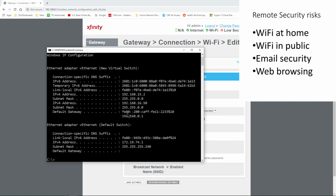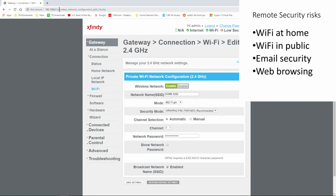192.168.0.1. Don't worry about this one up here. This is an IPv6 one, which we don't worry about. Just look at the default gateway, which we see here. And most of the time, yours is going to be 10.0.0.1 by default or 10.1.10.1, depending on how old it is. So what you'll do is go into your web browser, and you'll just put in 192.168.0.1 and hit enter, and you'll log in.